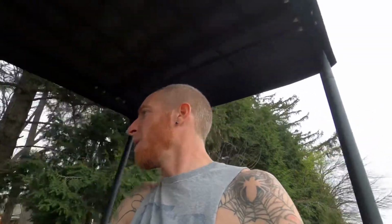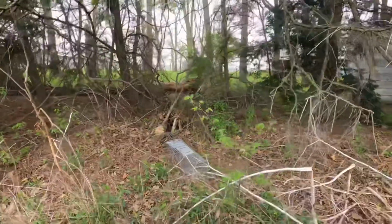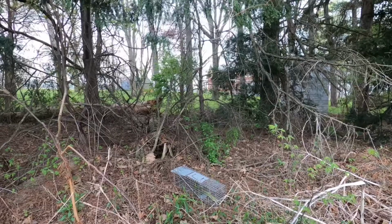And nothing. There's nothing in there. I got some old asparagus in it. I don't know if you can see that or not right there. There's a hole right there where that tree trunk is, so I don't know what's going in there.